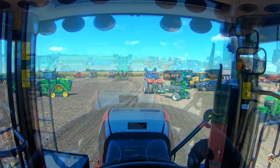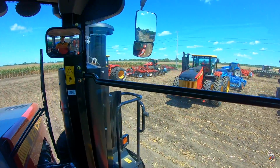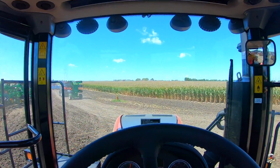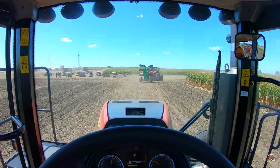Field demos are a go, and we are now getting lined up. We're going to head out to the field of corn that they harvested this morning, so it's good and wet, or at least the leaves and the matter is wet, but the field's a little bit sticky, but not too bad. So I'm going to get in line here. We're going to head out and work some ground. And we are off to the races.